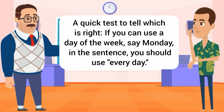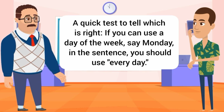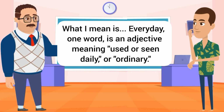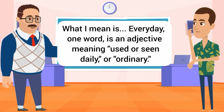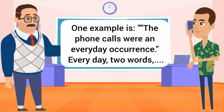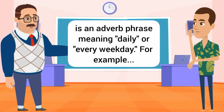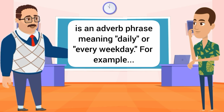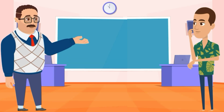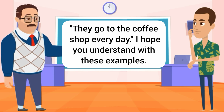A quick test to tell which is right: if you can use a day of the week, say Monday, in the sentence, you should use every day. What I mean is, everyday, one word, is an adjective meaning used or seen daily, or ordinary. One example is, the phone calls were an everyday occurrence. Every day, two words, is an adverb phrase meaning daily or every weekday. For example, they go to the coffee shop every day. I hope you understand with these examples.